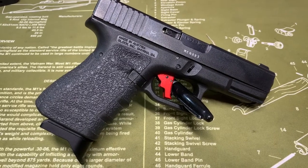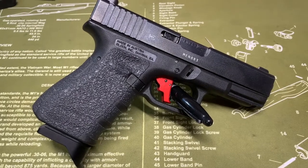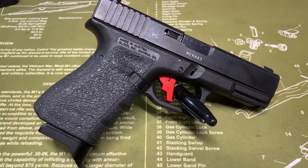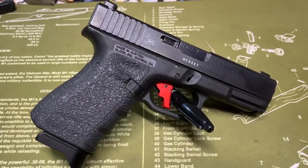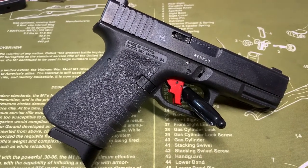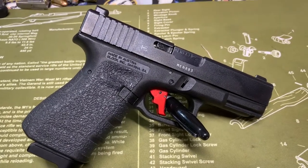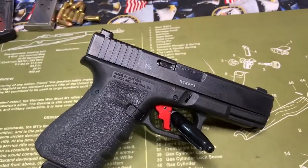And the barrel is a little over 4 inches, 4.02 inches long. The overall length of the gun is 6.85 inches long. The weight empty is 21.52 ounces. It's about 26.5 ounces with the 13 round magazine.